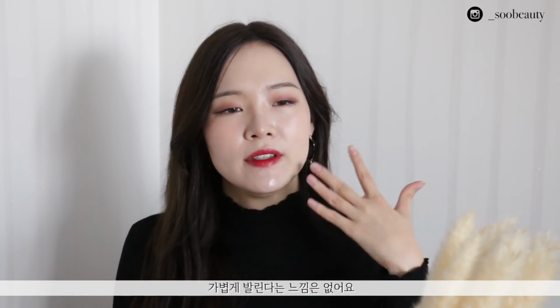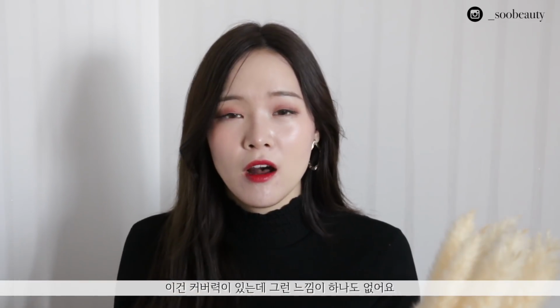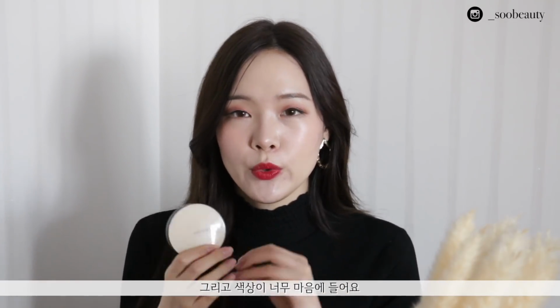As for the Missha one or the Pure one, you definitely get that it doesn't really glide on. You can definitely feel that there's a bit of thickness to the formula. With this one, it's nowhere near suffocating or heavy at all. It really just goes on pleasantly and gives you that really airbrushed finish as well. And I love the tone or the shade as well.